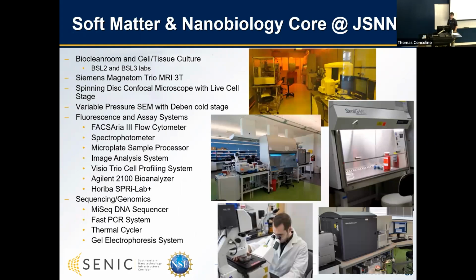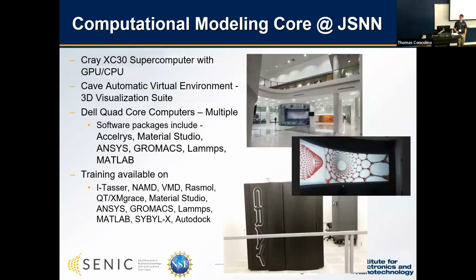Soft matter nanobiology core at JSNN, just like it sounds, it's pretty traditional biology and genomics labs, the number of faculty there. Computation modeling core, we actually just got another new supercomputer back in the spring that I'm still trying to get fully connected. And we have an advanced visualization center that was mostly made obsolete by AR and VR, but we are replacing that soon. There's a lot of computational and modeling work done at JSNN.